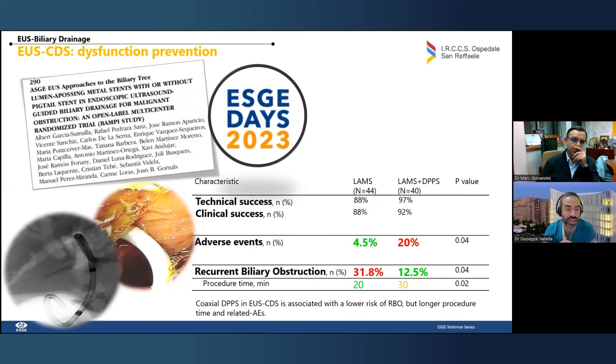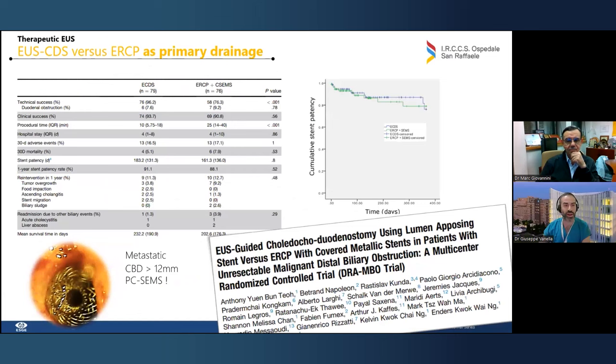These are interesting data by our Spanish friends suggesting that if we place a coaxial double pigtail plastic stent, probably we are going to reduce the risk of recurrent biliary obstruction. However, this adds a bit of complexity to the procedure, and so they also noticed an increased rate of adverse events in these patients, but we are waiting for the full text of the paper.